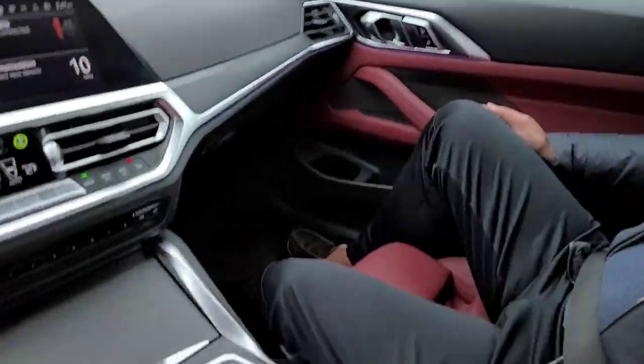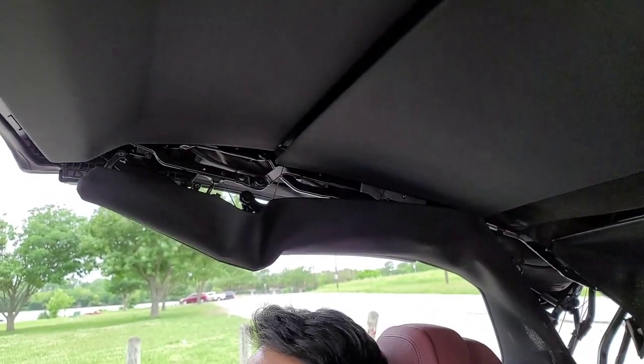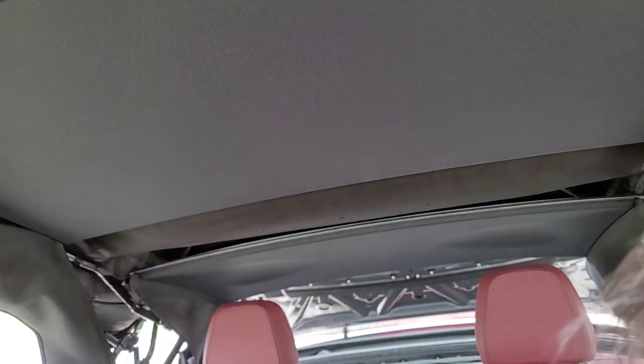Big lunch. So one thing that happens is you push this down, the top opens, and you'll see one thing that happens, wait for it. Right there. Okay, so if I close the top, you'll see there's this gap here. And as that back panel comes down, it cinches up, which is really cool.